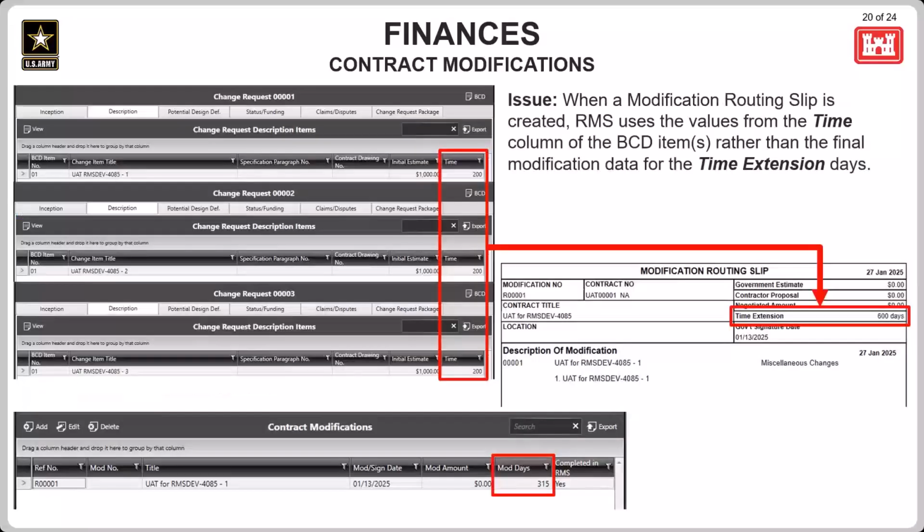Okay, still in contract modifications, this one was for the mod routing slip. The mod routing slip report was showing the wrong time information in the time extension field on that report. This report was using the values from the BCD item's original time estimates as shown as highlighted here.